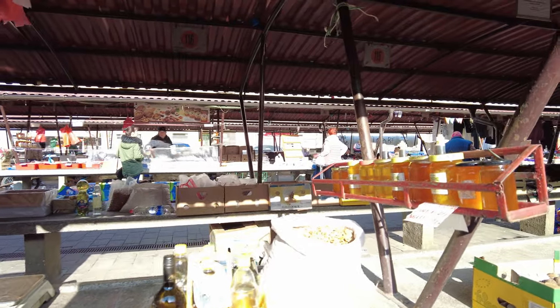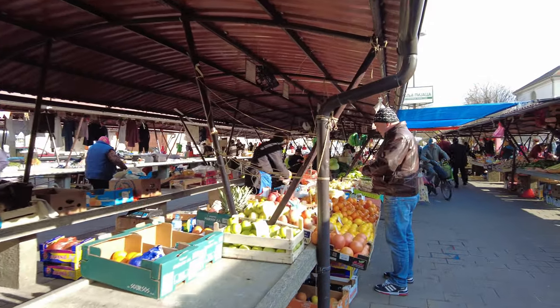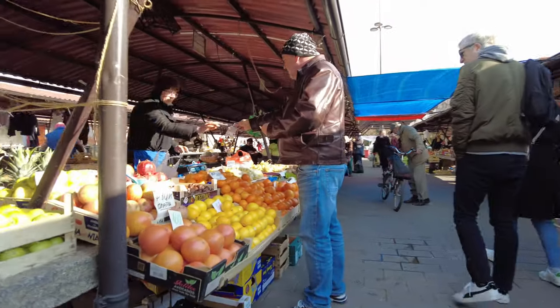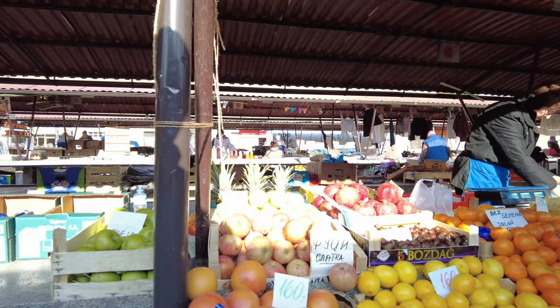So each vendor sells a little bit of everything that they can, right? Make some extra money. Here's some grapefruits. Here's some of the prices. Pomegranates, chestnuts.